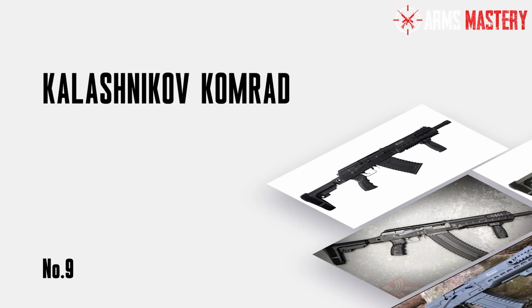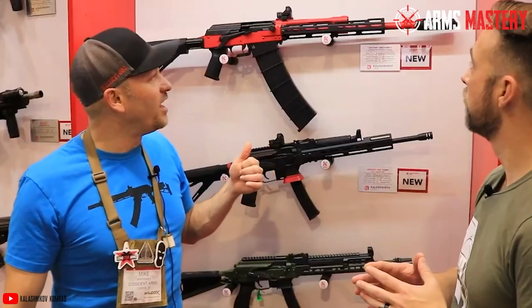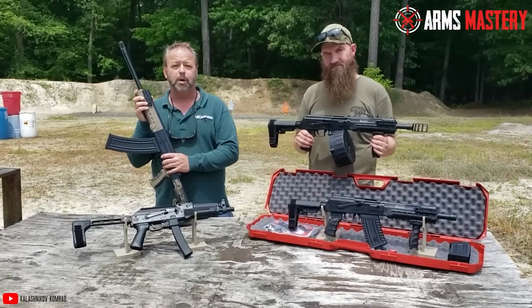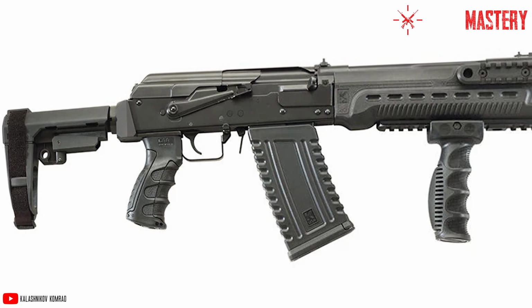Number 9. Kalashnikov Comrade. The Kalashnikov Comrade is a compact semi-automatic shotgun that merges the iconic AK platform with modern tactical needs. Chambered in 12-gauge, this shotgun features an 11.5-inch barrel, making it perfect for tight spaces and close-quarters situations, an excellent choice for home defense.